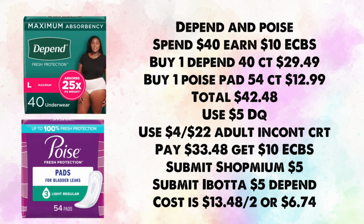And then submit to Ibotta for $5 back on the Depend. Your cost would be $13.48 for two or $6.74 each, which is a great price for the Depend. So if you do want to do this, like I said, just make sure you double check before you do.